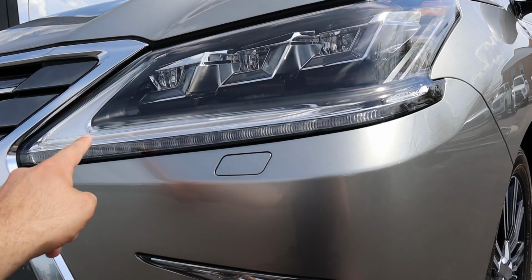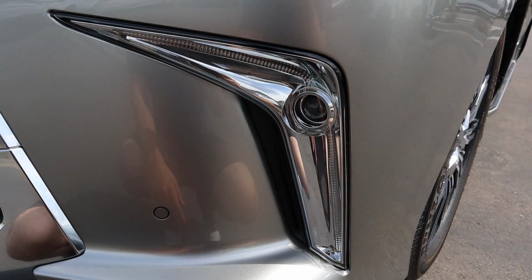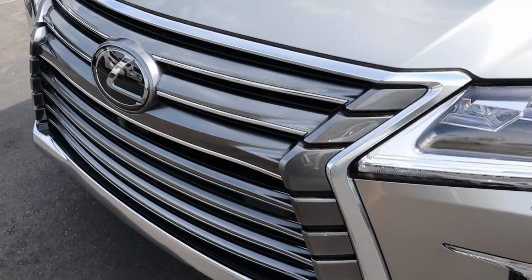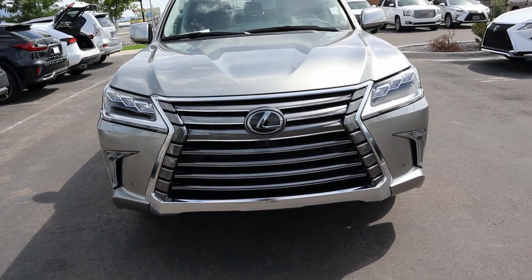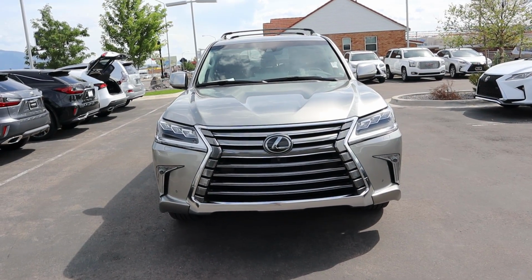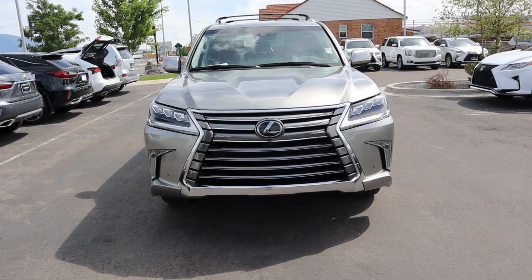You've got the accent lighting right here, and then you can see you've got full LEDs in the front. You've got fog lamps just down below, some parking sensors, and then you've got Lexus's signature front end grille. That also doubles as an adaptive cruise control sensor, but they've made the whole signature grille in gigantic form, and I still think it actually looks pretty good on the LX 570. This is kind of my favorite iteration on the bigger SUVs.